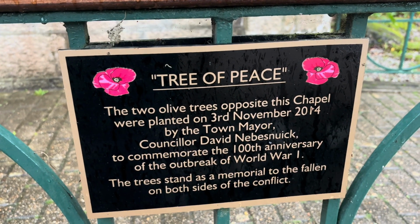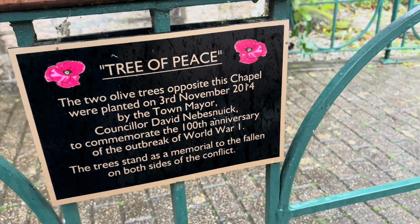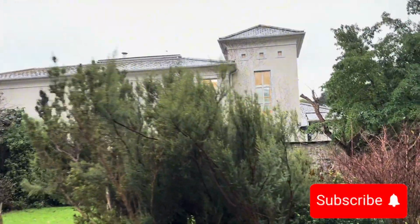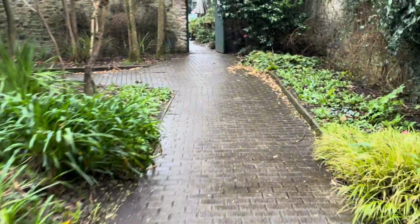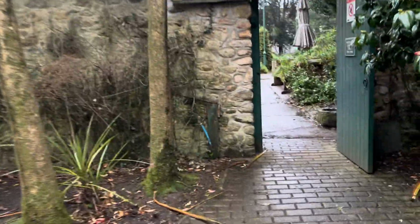Tree of Peace states there. The 2 olive trees opposite this chapel were planted on the 3rd of November 2014 by the town mayor. Ah, so that one and that one. Yes, I've just tried the doors. It is locked, which I'm not surprised about. I didn't think they would be open, but thought I'd give it a go and have a little look inside. And there is Penlee House. That bit is all the newer bit, extended onto the original building, as stated earlier, built in 1865 for the Branwell family.